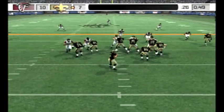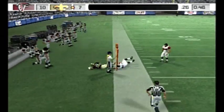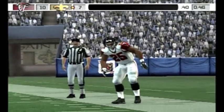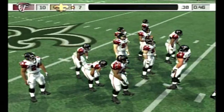The Falcons come out in a nickel pack. Throwing. Right on target to the wide receiver. He recognizes the blitz and gets the ball out for a first down. Yeah, and he saw a good matchup, and he made a heck of a throw to get the ball to his receiver.